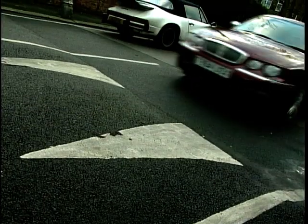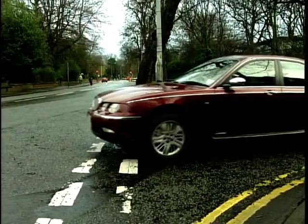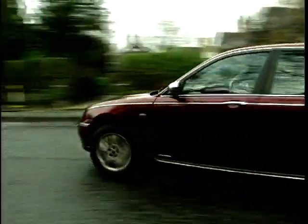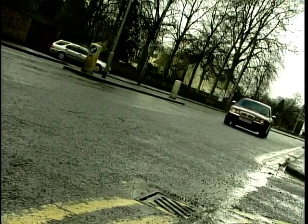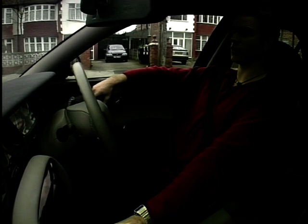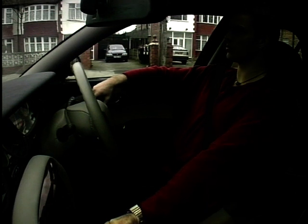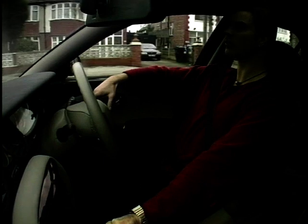The look of the car's quite nice. It's quite classy. Very similar to the Jaguar. I wouldn't really like to have this as a taxi, to be quite honest. Maybe for airport runs. Quite nice on the motorway, quite sturdy. But I wouldn't like to be doing U-turns in this car. It just seems a little bit sluggish.